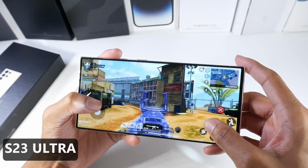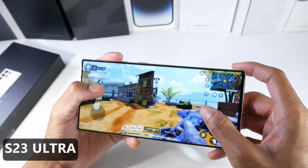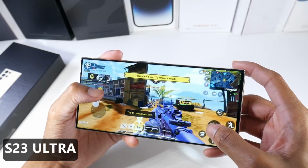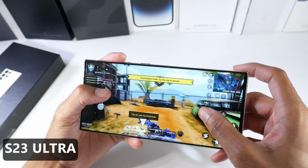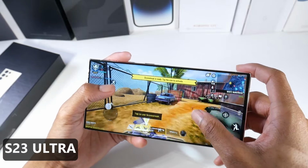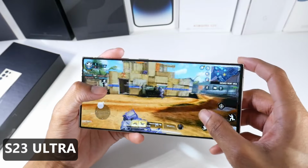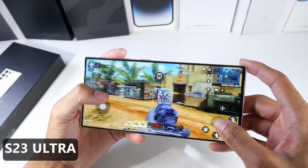This phone still pretty much has all the same features as far as the AI features of the S24 as well too. And you have the Snapdragon 8 Gen 2 on here, and you also do have 256 gigs of internal storage and 8 gigs of RAM on the base. And yeah, the performance on here is pretty much, again, identical to the S24.